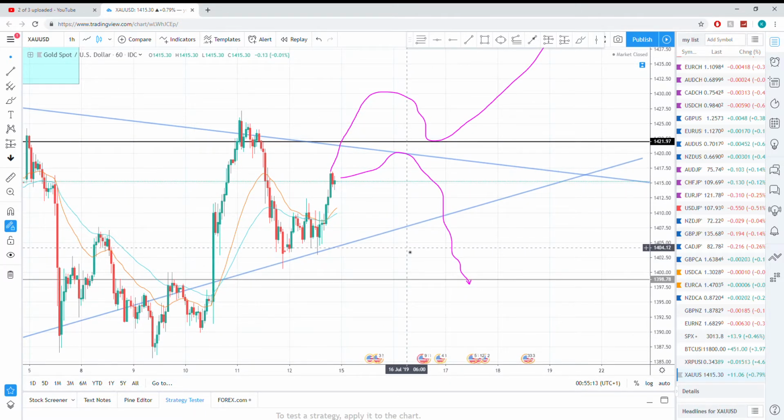Overall, to conclude, we just need to wait and see if we can exit out of our wedge that we've just drawn today, and if we can close above our monthly key level with some strength, then I'll be going long. If we fail to get that and the monthly level acts as resistance as well as the top of the trend line, then I will be looking for shorts. So that will be all for this video in terms of the analysis.